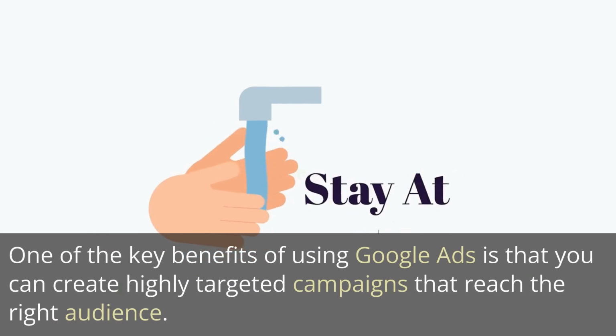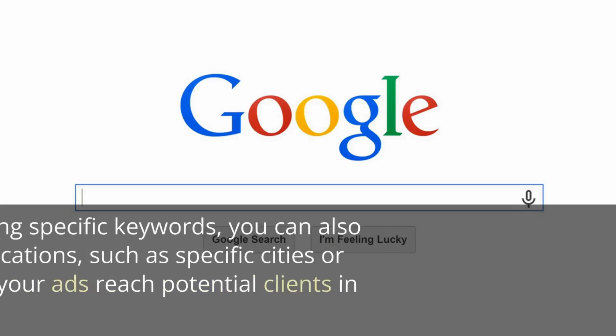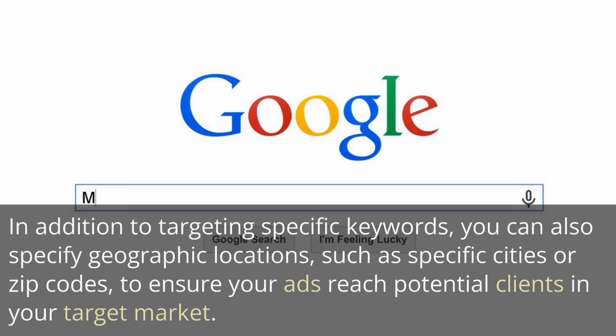the right audience. For example, you can create search ads campaigns that target specific keywords related to wedding planning, such as wedding planner in Bangalore, destination wedding planner, or affordable wedding planner. In addition to targeting specific keywords, you can also specify geographic locations, such as specific cities or zip codes, to ensure your ads reach potential clients in your target market.